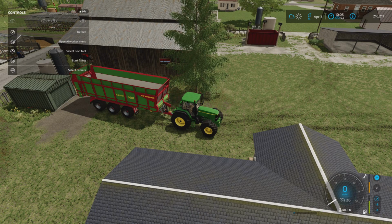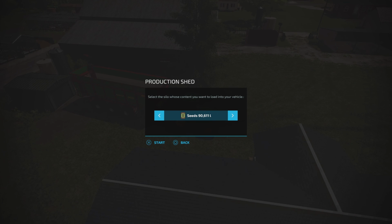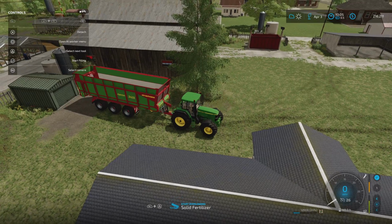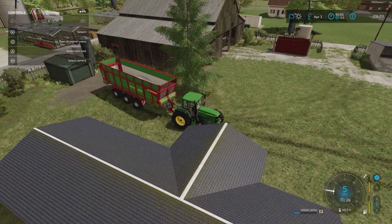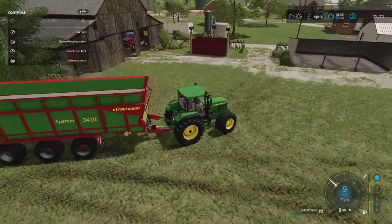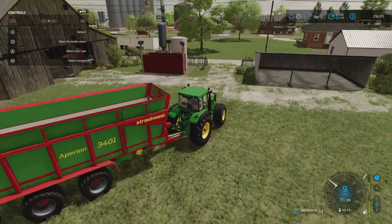Okay, so fertiliser, where is that going to be? There we go. 10,000 litres of that. So what I can then do is now my solid fertiliser is no longer full, I can switch that back on again and get that to fill up again.